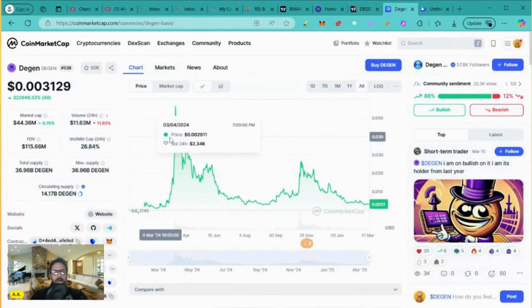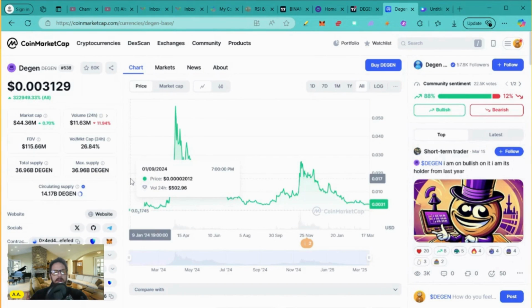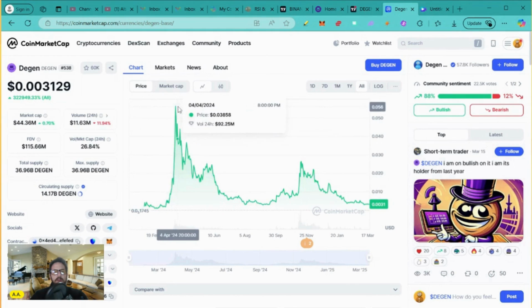As you see here on CoinMarketCap, DEGEN's price is currently at 0.0031 and the market cap is currently sitting right above 44 million. So there is a lot of potential upside. If we take a look at the all-time chart, we see that DEGEN was created last year in 2024 in January, and it experienced a very nice pump all the way up to 0.056 according to CoinMarketCap.